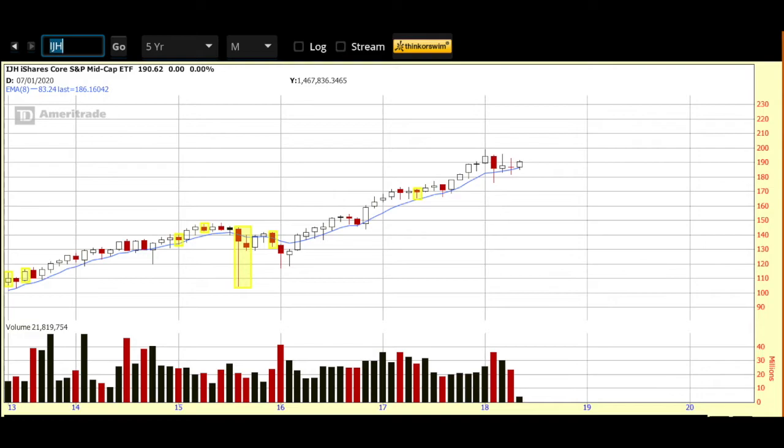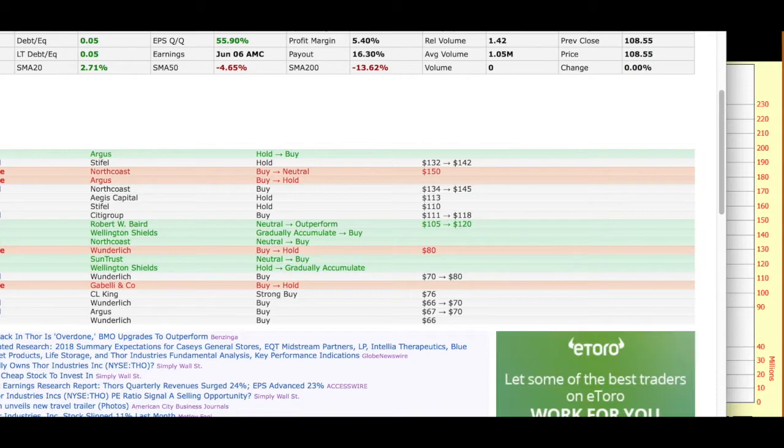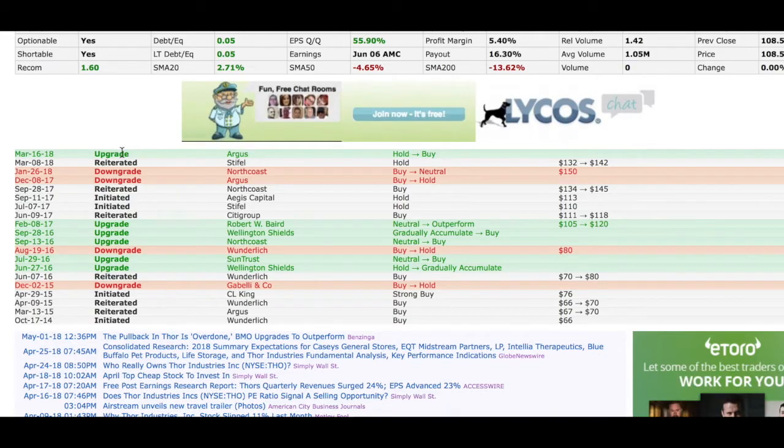Along with the sector that it's in, I also like to spin over to FinViz.com, which is one of my favorite sites, to see if I've got analyst support. And sure enough, you can see that Thor Industries has had a recent upgrade. And a note here in the article section that the pullback in Thor is overdone. BMO upgrades to outperform as well. So I'm not sure why it's not listed here, but all good to see. A number of positive articles. I will let you go through those. And again, this site is called FinViz. I will include a link to it with my video today.